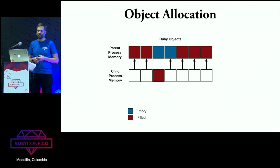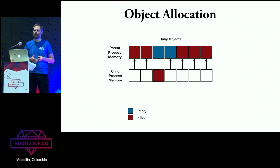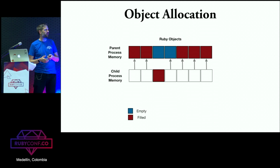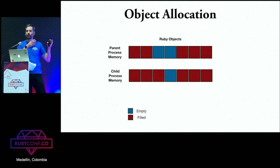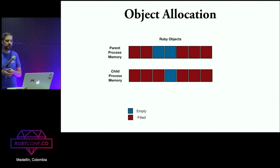Now, unfortunately, we wrote to a bit of memory, and as you recall, the operating system copies an entire page when we write to memory. So instead of just copying that one little square, it's going to copy this entire thing, and we end up with just writing one object means that we have copied a whole bunch of objects to the child process. So we duplicate that memory.